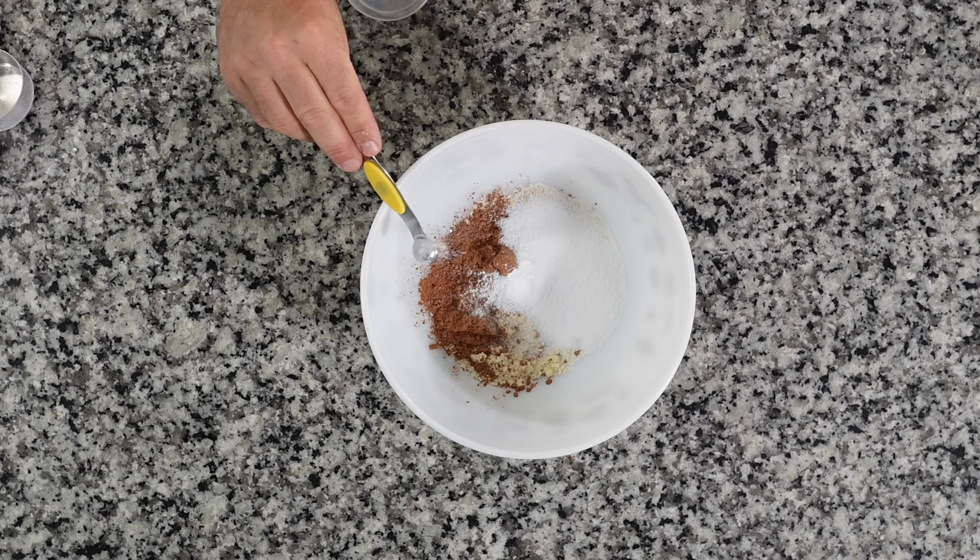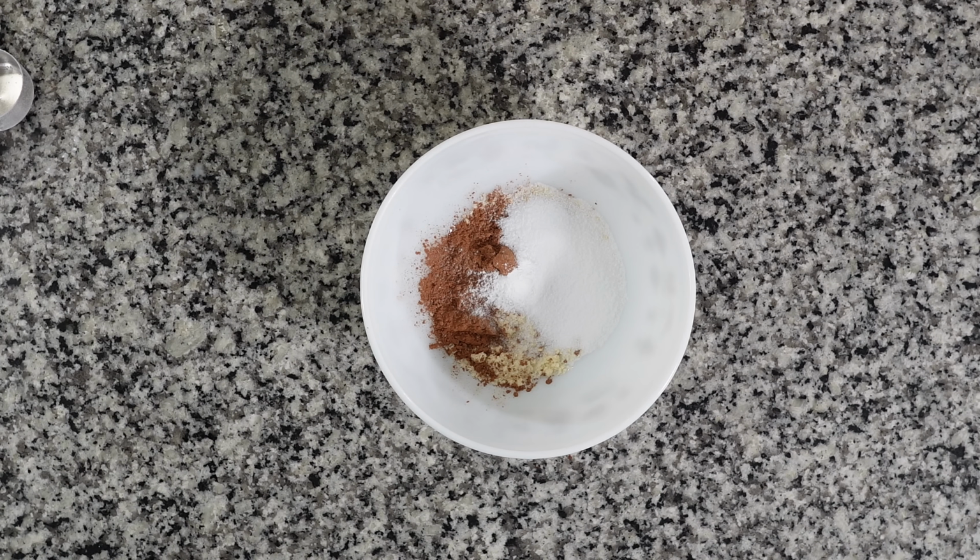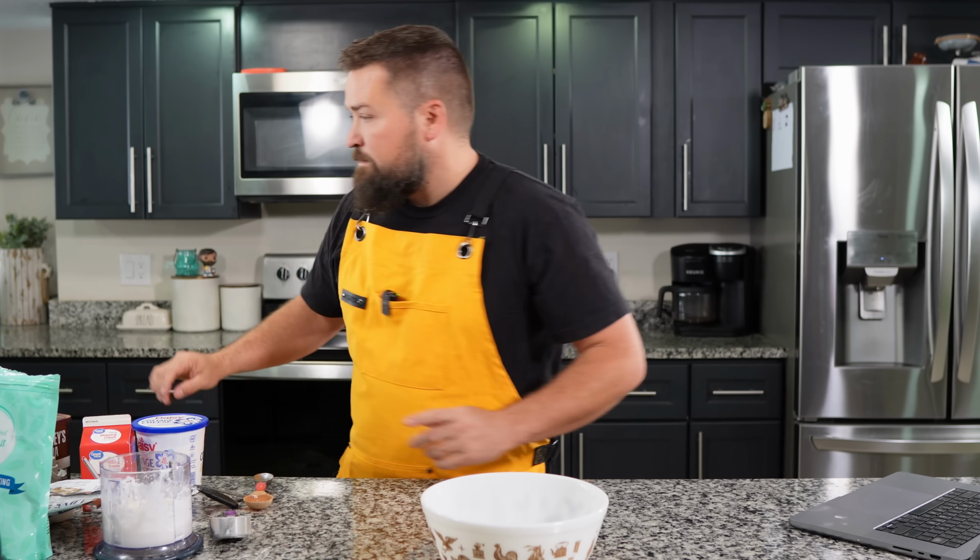But we want to add 1/4 of a teaspoon of baking powder to this. And we're gonna add some salt. And just a pinch of that.